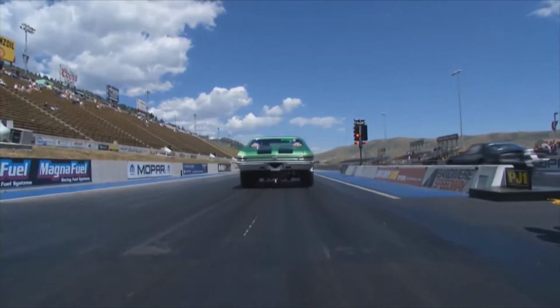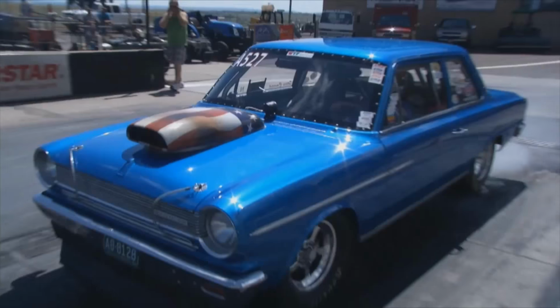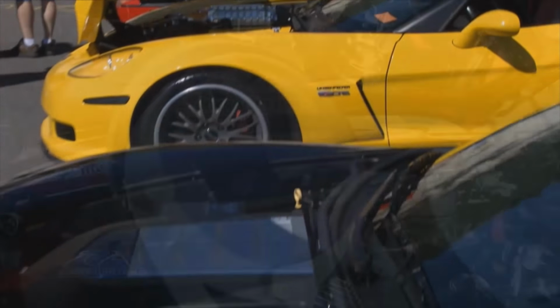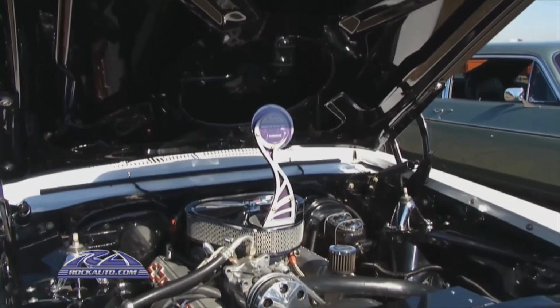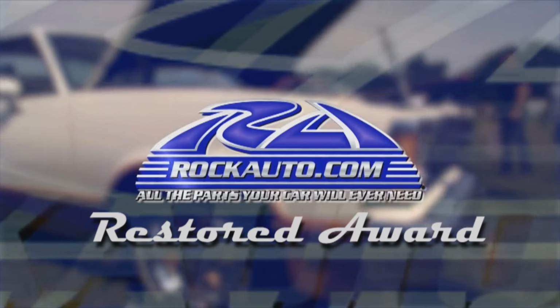Whenever the Menards Chevy Show rolls into Bandimere Speedway, you can count on there being rows and rows of Chevy aficionados. Let's turn our attention now to Chevelles and this 1969 Malibu owned by Gary Harding that is certainly deserving of the Rock Auto Restored Award here at Bandimere.